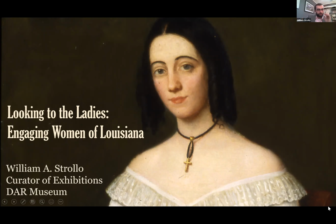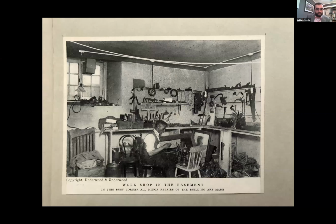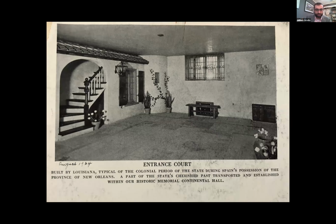All right. When the DAR headquarters was built at the beginning of the 20th century, the room that today is the Louisiana Period Room was a workroom. Historic images of the room show the workers posing in this space. In the 1950s, the workroom, like many of the rooms above, was converted into a period room. However, this room was not like any of its counterparts. This room was actually an outdoor space. The workroom became a 19th century Louisiana courtyard, more specifically a 19th century New Orleans courtyard.